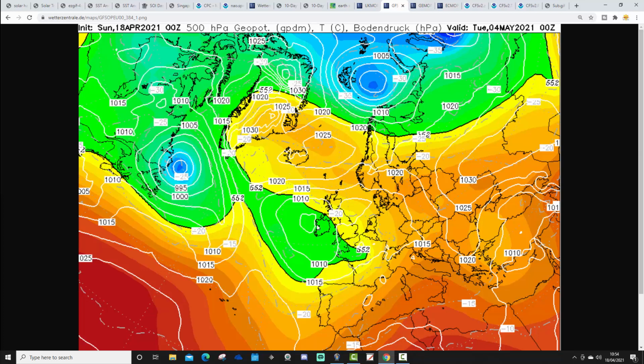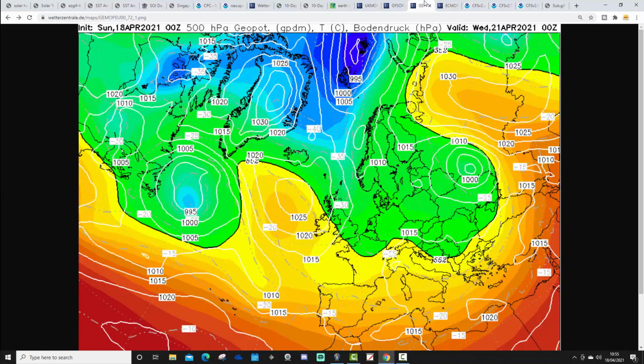Low pressure will bring showers, if not longer spells of rain. So definitely much more unsettled as we go into the last days of April and the beginning of May. GEM looks like that again, bringing in quite a cold northerly wind on Wednesday.